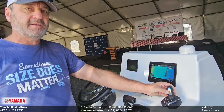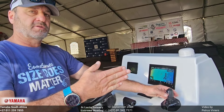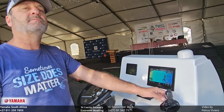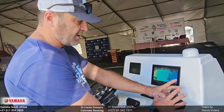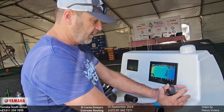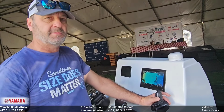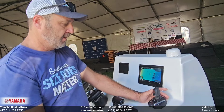If I want to move the attitude of the vessel, I can just touch it or turn it, and it will touch and turn and continue on that. So it can crawl on that. Yes, this is amazing. This is what's so great about it when it comes to game fishing. When we come to marlin fishing, we are specialist marlin fishermen. My crew, for example, we do a lot of bull fishing.